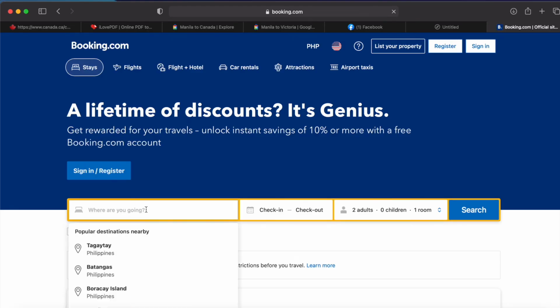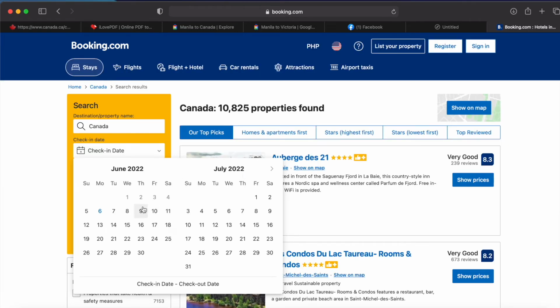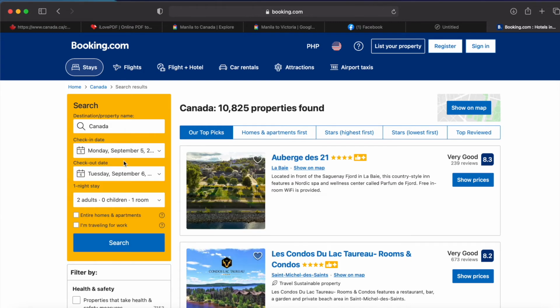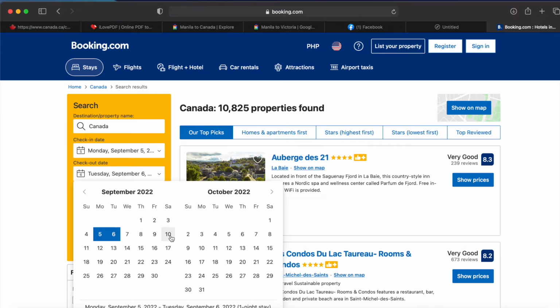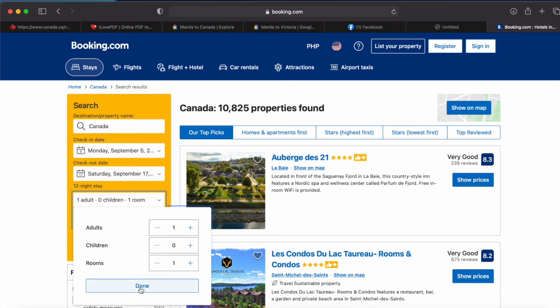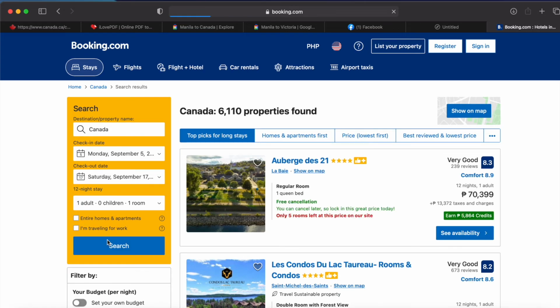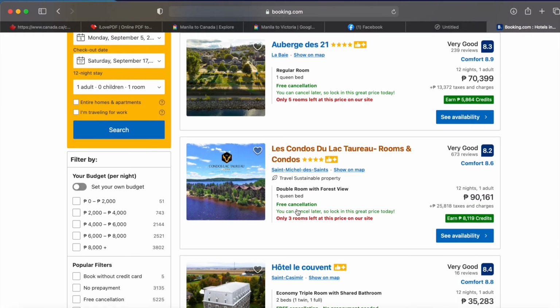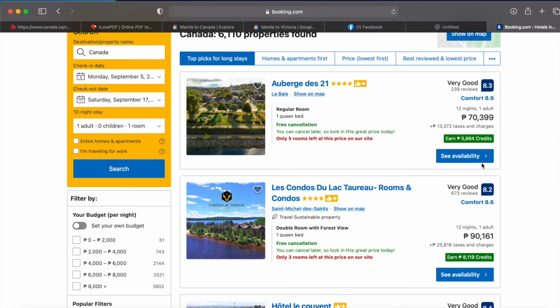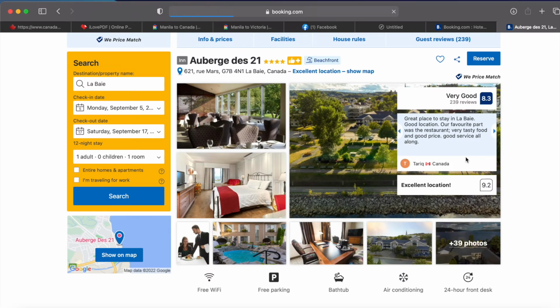And from here, you can just simply put Canada as your place of destination. You can also put here, for example, let's just put some random dates here. Say you're going to stay for like 10 days, right? And yeah, just alone. And then search. You should be able to have a list of very competitive rates of hotels in the location that you're searching for. So let's try this particular one.